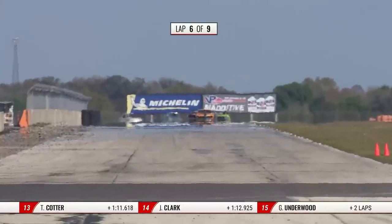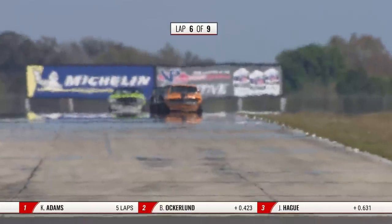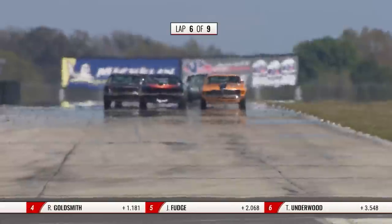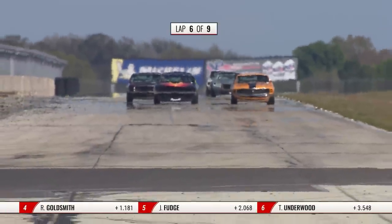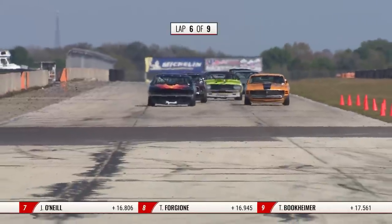Jonathan, while we were talking, we have a new leader. That's Ken Adams in the 45, the Ford Boss 302 Ford Mustang, has taken over the lead. Bill Aucklin in the Plymouth Cuda second, Jim Haig in the 16A, the Boss 302 Ford Mustang third, and Richard Goldsmith in the 77 Dodge Challenger in fourth.